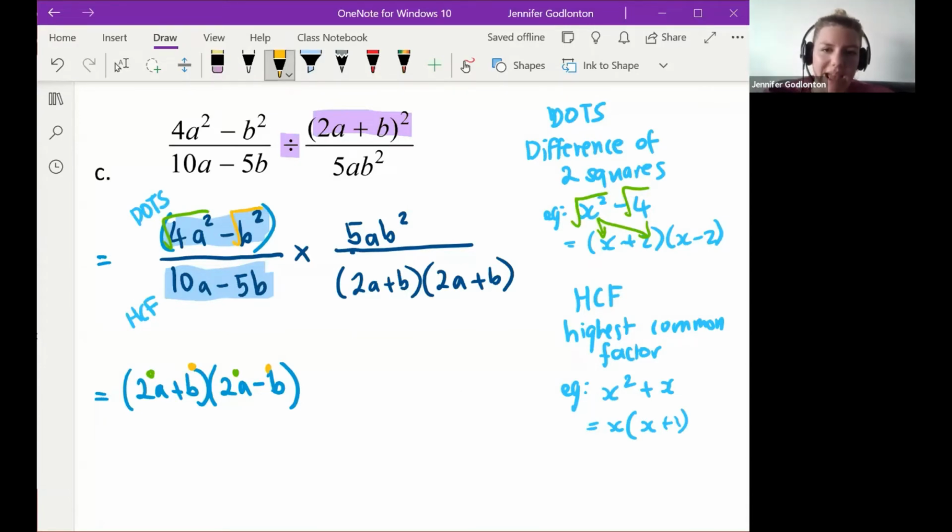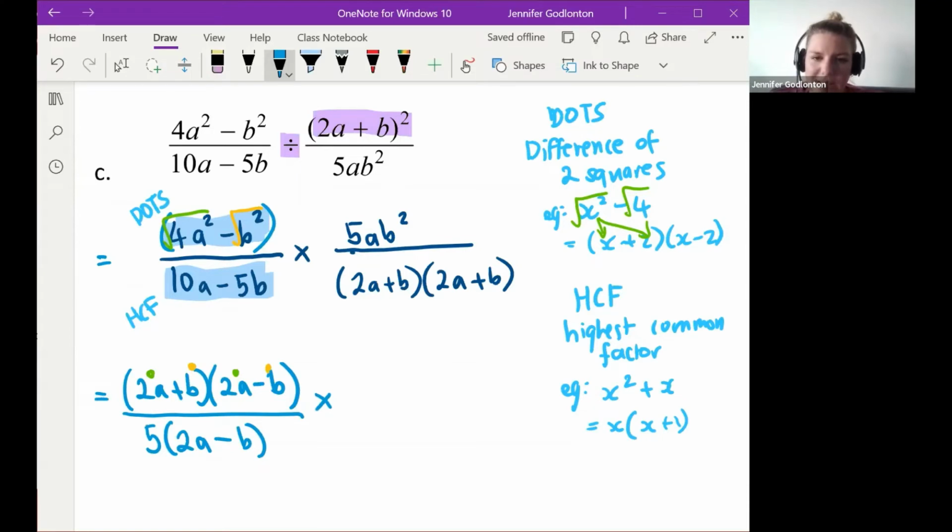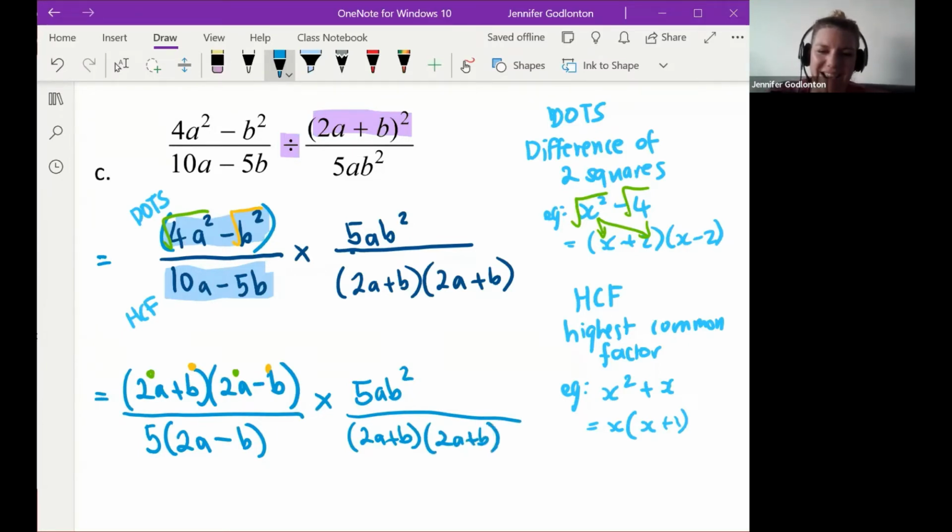Cool. Okay. Next, that is going to go over what? And then the bottom one is 5. The highest common factor is 5. And in the bracket, it's going to be 2a minus b. Good. So I'm going to say times. And then what's going to happen on the right-hand side? Nothing. We're just going to put it down. Everything's going to be exactly the same. Okay. Wow, cool. Tijana, you're nailing this. Okay. Tell me what to cancel.